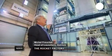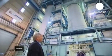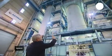Here you can see the main stage of the Ariane rocket, so the big structure that includes the fuel tank inside, the hydrogen and oxygen, and the propulsion engine for the main stage.